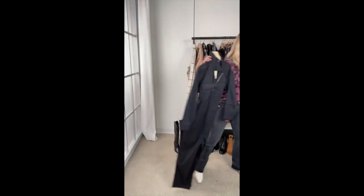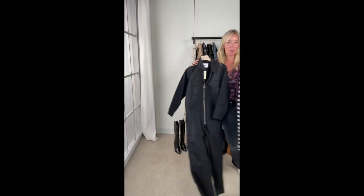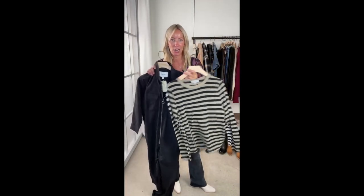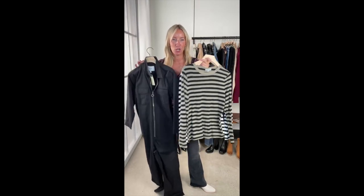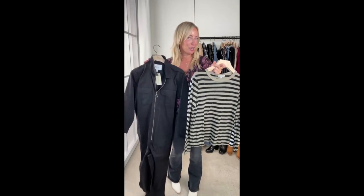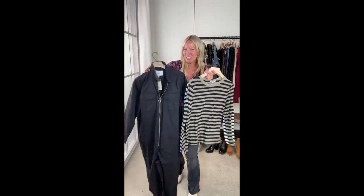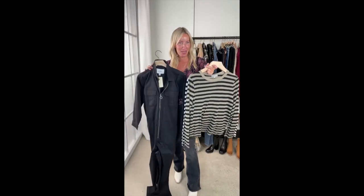Now, if I wanted to layer, this is where fun layers come into play. I'd grab this fabulous tee from Michael Stars, a little bit more fitted in shape, light as air, and I'd pop this on underneath. It makes for a really chic, updated and fresh way to wear your jumpsuit, a little bit unexpected, and a great way to layer when the weather is starting to turn just a little bit. You don't need a jacket yet, but you want one little extra piece. This is a great way to do it.